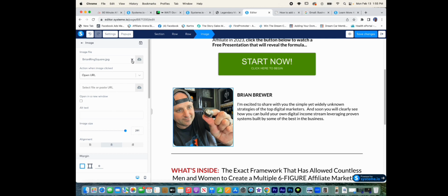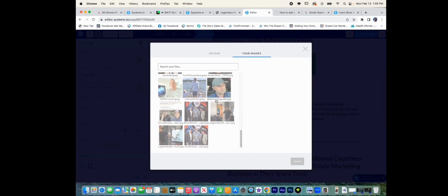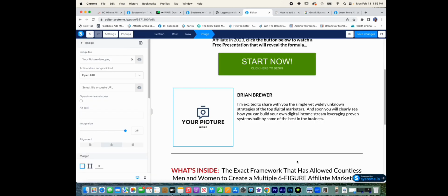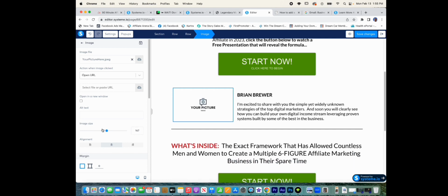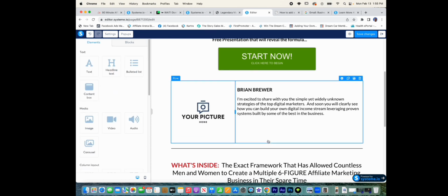But since this is the actual share funnel that everybody gets, let's go ahead and make sure I can find this. I'll go ahead and make that back to how it was. Anytime you make adjustments, you can go ahead and click Save Changes. If for some reason you put this in here and your picture looks way too big or something, you can actually adjust the image size by using this slider.